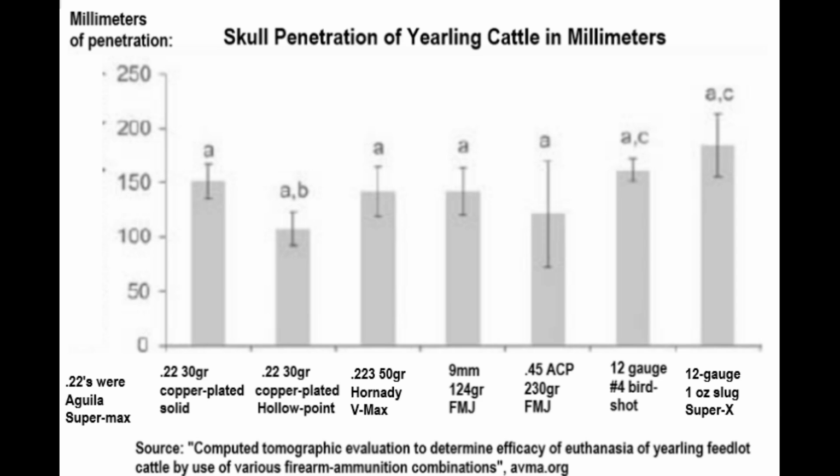This isn't really saying that much because such slugs aren't the best for bear defense. I say this because they are made out of soft lead, and even if they impact ballistic glass, for example, they can still fragment. In case you're wondering, these heads were shot from a distance of 3 to 6 meters. At such a close range, the number 4 birdshot actually has pretty good penetration.